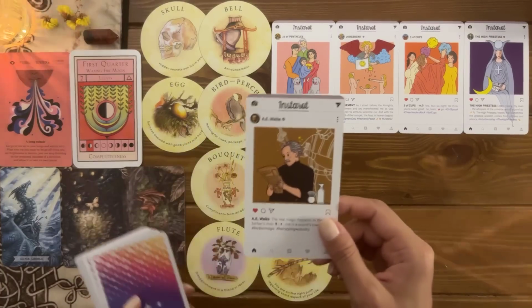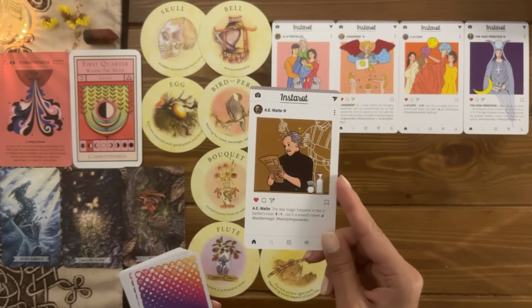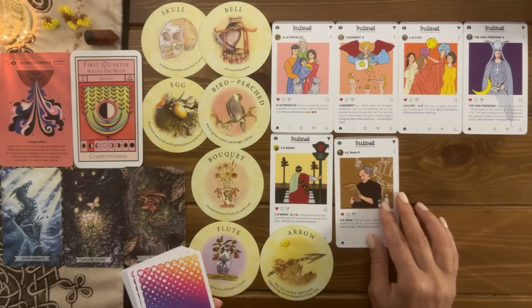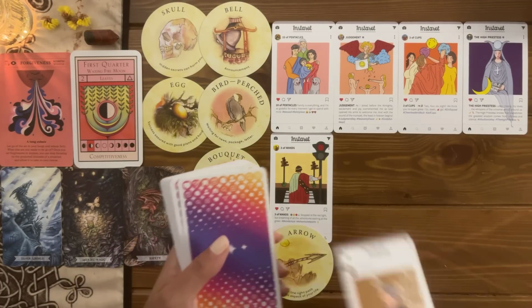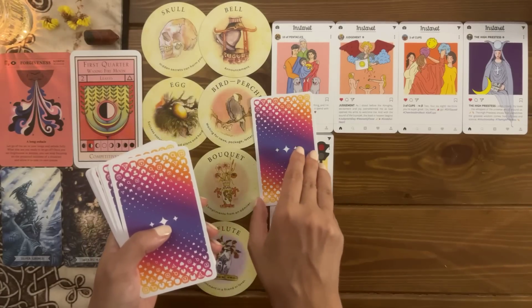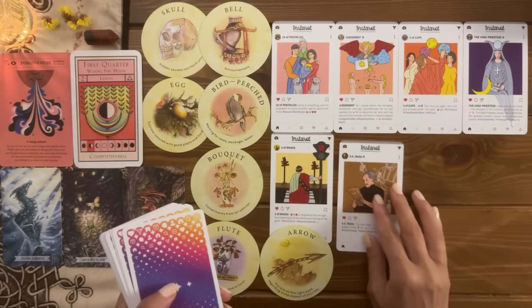You have an extra card of Waite, who's the author of the Rider-Waite-Smith deck. So that's interesting. It does say here it's an extra card in this deck. It doesn't matter what it says, so let's take the author into account.